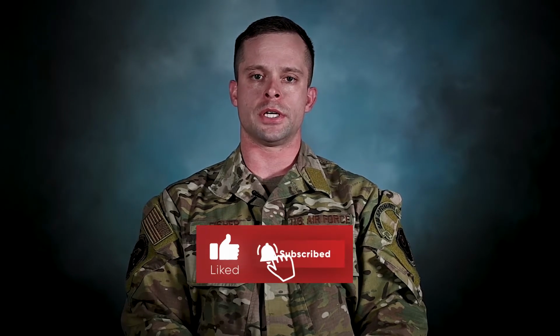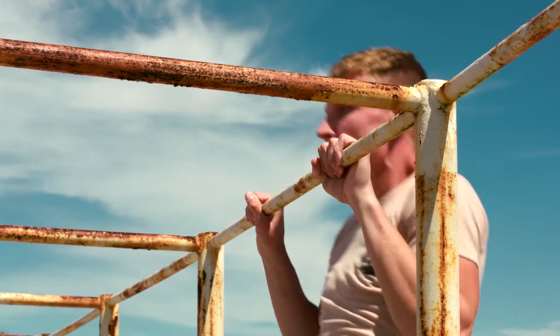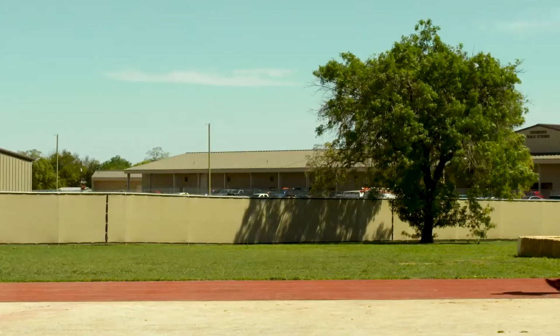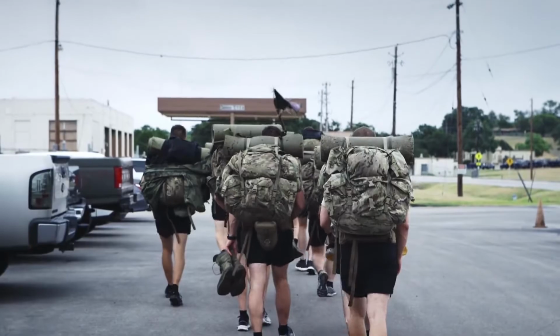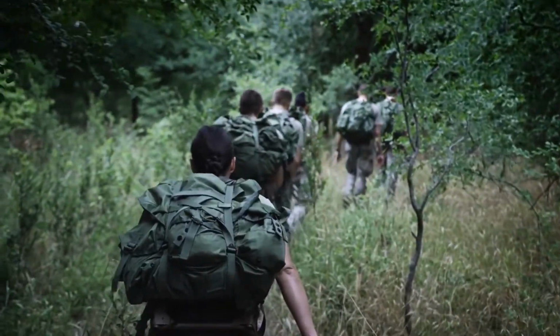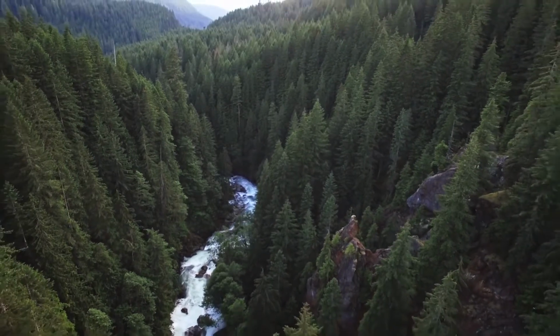To be awarded a SERE contract, you have to be a high school graduate or equivalent, and then you also have to pass our initial physical aptitude and stamina test 30 days prior to coming into basic. Post-basic training, you go through our 3-week selection and assessment program down at Lackland Air Force Base. If you pass that course and you're selected, then you'll get pushed up to Fairchild, Washington.